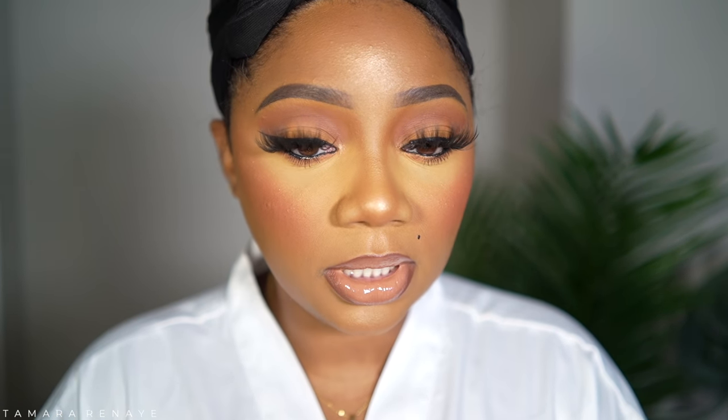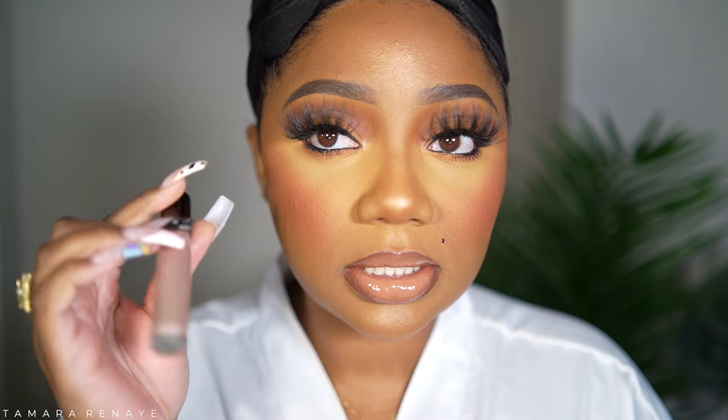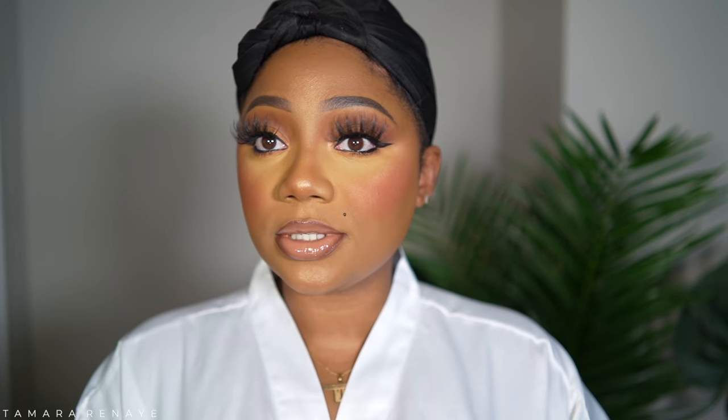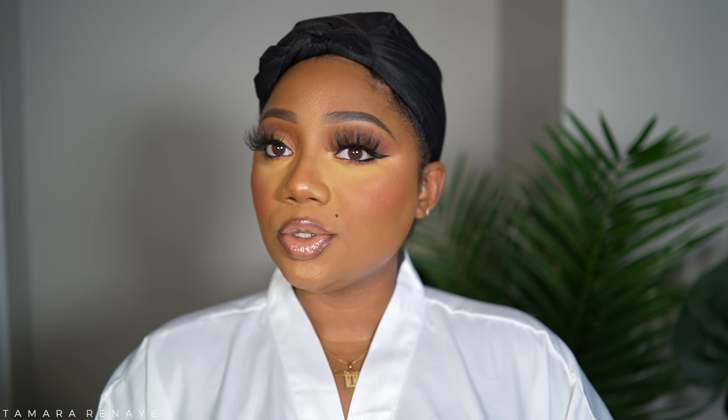Ooh, this is beautiful. I love this lippy, and especially this lip gloss from MAC. It is so gorgeous. Like I said, I'm doing the most today. You don't have to do all of this, but this is just what I've been doing as of late. All right, I'm going to get dressed and I'll be right back.